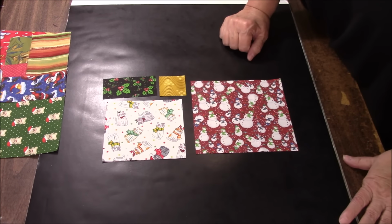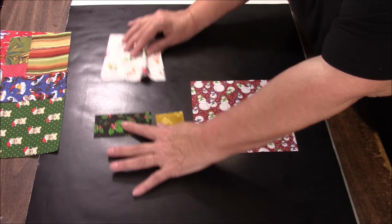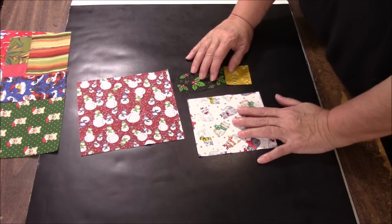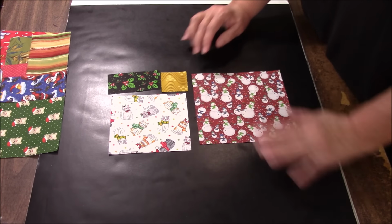We have choices with this one also. Again, this could be swapped. This could be swapped. And then when it's all said and done, this could be swapped. I'm sticking to this plan.